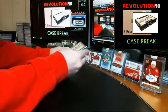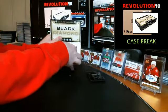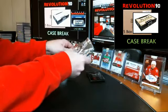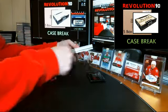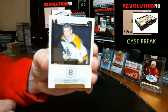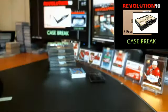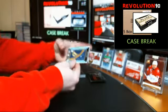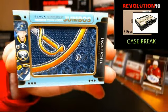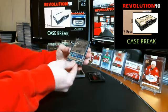Here we go. All cards do ship out of Black Diamond. Box number 1. Let's start with our Black Diamond pack. Our base card is going to the Bruins, Bobby Orr, numbered to 199. And we've got a rookie team logo jumbo going to the Buffalo Sabres, Jack Eichel.